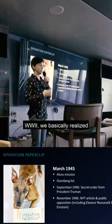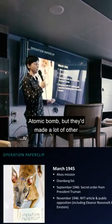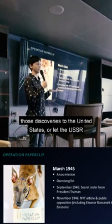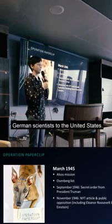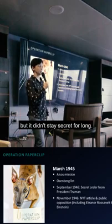So around the end of World War II, we basically realized that they hadn't made much progress on the atomic bomb, but they had made a lot of other scientific discoveries, and it was basically take those discoveries to the United States or let the USSR have them. So we ended up importing a bunch of German scientists to the United States. It was a secret project, but it didn't stay secret for long.